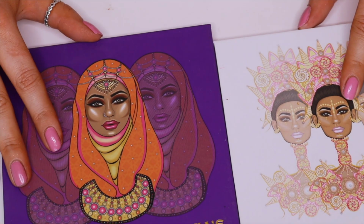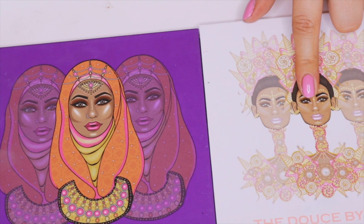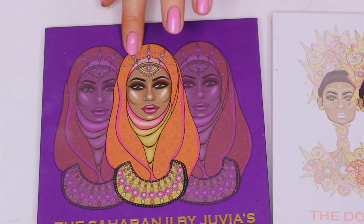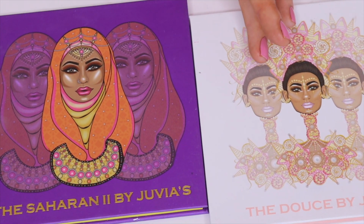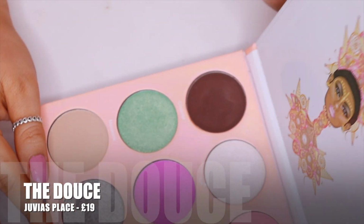So I have got 2 JUVIAS Place palettes here. I believe I've done a video on this one, the Doci, I don't know how you pronounce it, but I haven't done a video on this one yet. These are quite old palettes, so let me know if you still want to see a video on them. Let's give these a swatch. So I believe these were about £19.